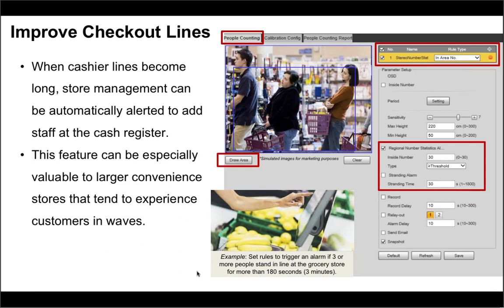It could also help with checkout lines and improving efficiency. So maybe you want to set it up where, if there are more than 3 people standing in this particular area defined by the user, then the manager is going to get an alert so that they know to go ahead and open up another register to help customers get through the lines faster.